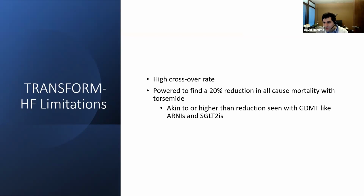So they had a good sample size, but if you're trying to look for a very nuanced difference, you may have needed more people.